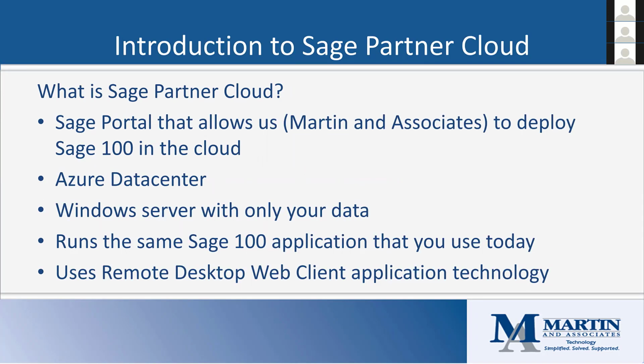So, introduction to Sage Partner Cloud. What does that term mean? What is it? Why does it say Partner Cloud? What's our relationship in this? So what Sage did is they worked with both Microsoft and some cloud hosting providers to come up with a simple way for resellers like ourselves to deploy the Sage 100 basically in an Azure data center.